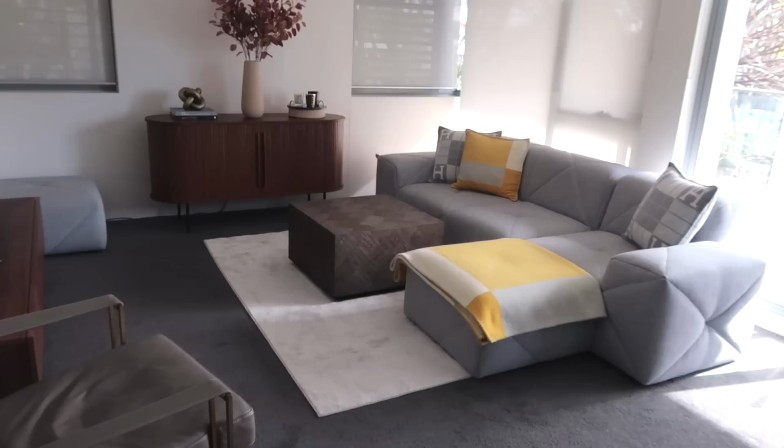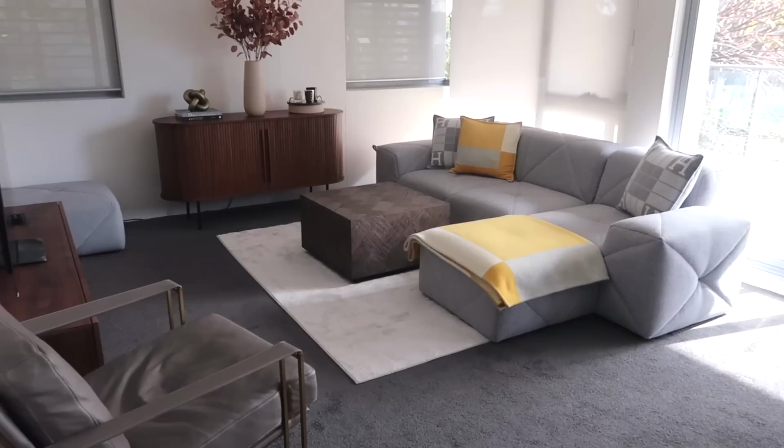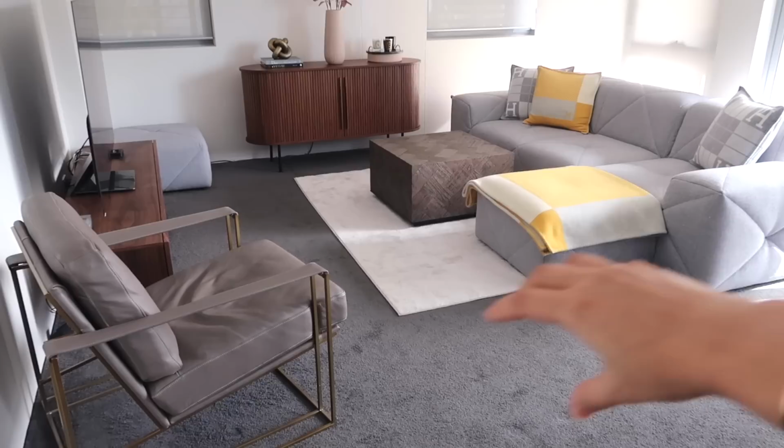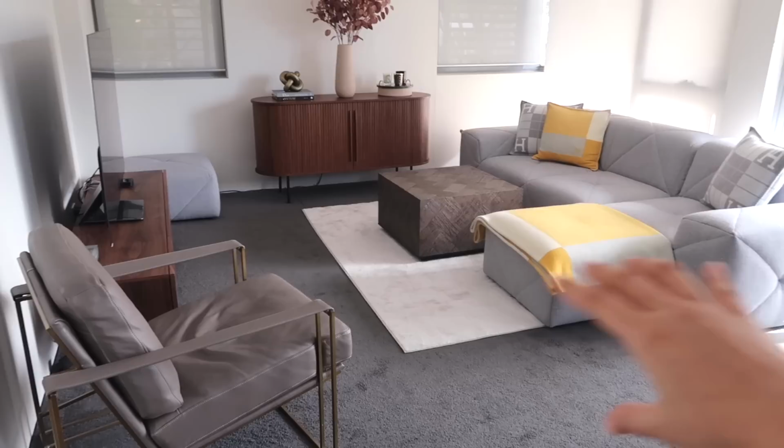So this is the new layout of our lounge. If you guys remember our old lounge, you'd remember that the TV unit was on that wall there where the sideboard is now, and the couch was the other way around, so it was lying flat this way. But what we noticed with that sort of a layout is that it was great for dividing spaces between the lounge area and the dining area, which is over here.